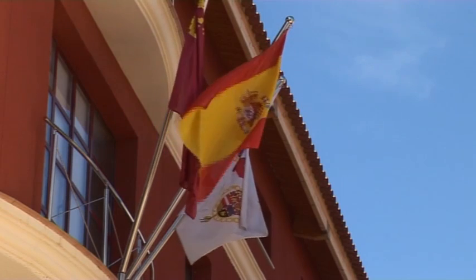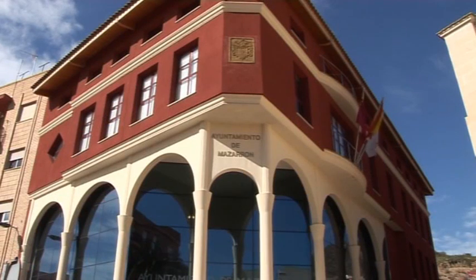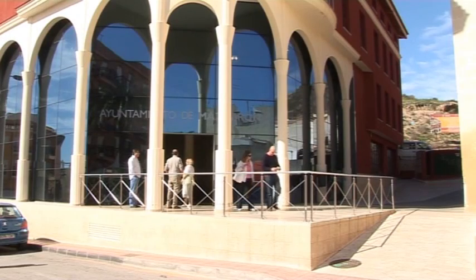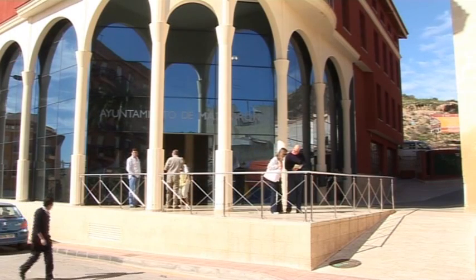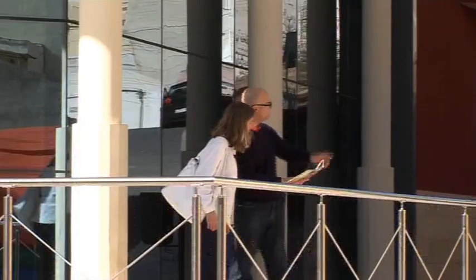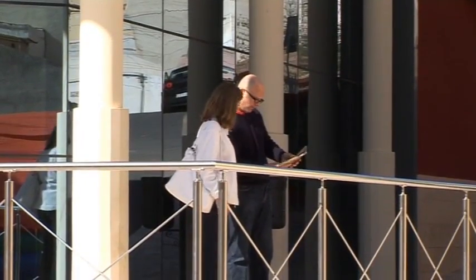So first things first, off to the town hall to get our map of the area. English is spoken in most tourist informations and town halls, and they're always eager to help you, especially if you have a smattering of Spanish too. You'll find the local maps are usually in English and are a must if you want to get the best from the area.